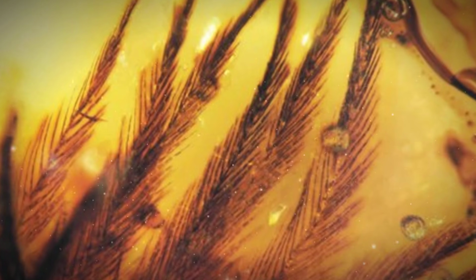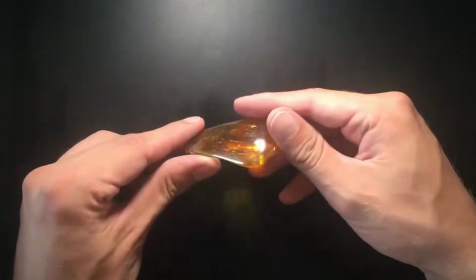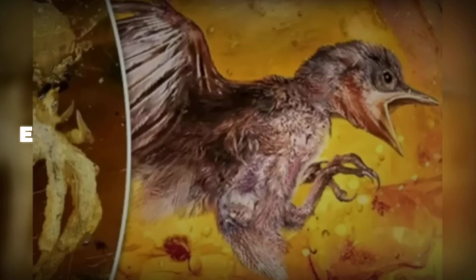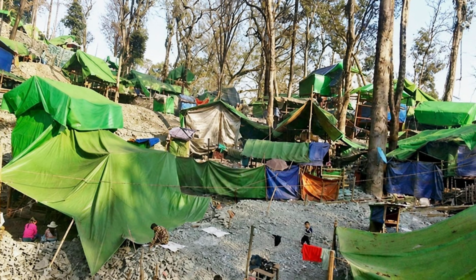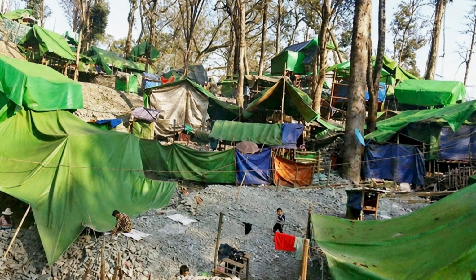Skin, scales, feathers, even a last mouthful of blood can sit there, untouched, waiting. And once in a while, one of them comes back into the light. The first one looks almost gentle. In 2018, researchers led by paleontologist Lida Xing published a small piece of Burmese amber, no bigger than a matchbox, that had been pulled out of a mine in the Hukaung Valley of northern Myanmar.